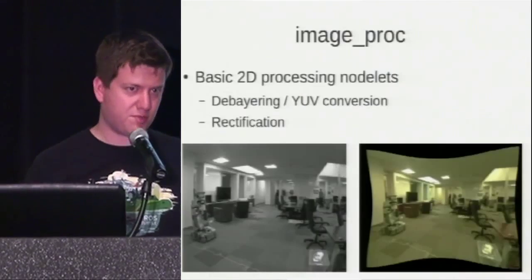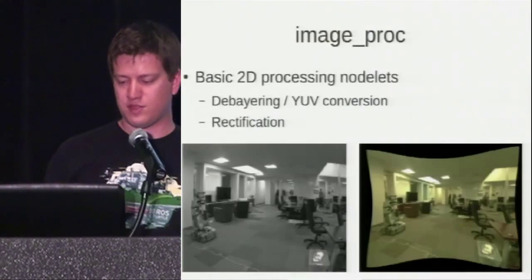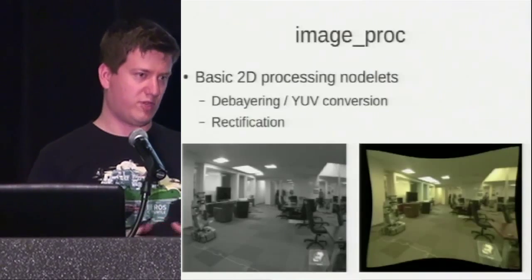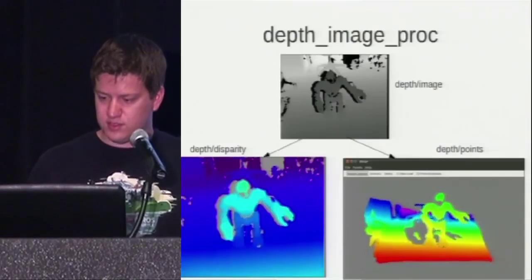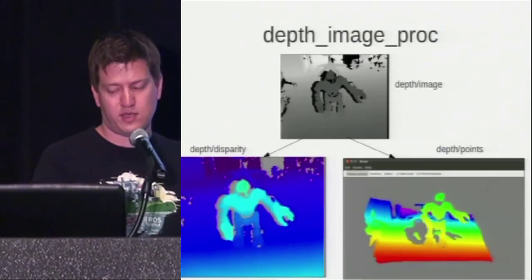Then image proc is part of the image pipeline. This does basic 2D processing of camera images, things like debayering and YUV conversion, rectifying images to correct for distortion. And then the new stuff is in depth image proc. So this was all written for the Kinect, basically.